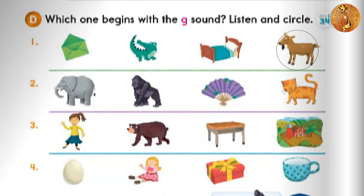2. Elephant. Elephant. Gorilla. Gorilla. Fan. Fan. Cat. Cat. 3. Girl. Girl. Bear. Bear. Desk, desk. Farm, farm.